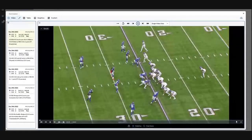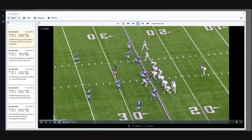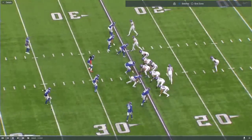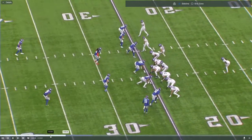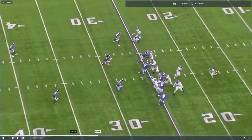And let's start with the first drive for the Giants here, where they actually did a really good job getting off the field. Almost had an interception on this drive, floated just slightly out of bounds. But in the end, it was a 5-play, 23-yard drive for the Vikings that ended in a punt. It starts in a 12 personnel look from the Vikings, where they run a little play action from under center and find Adam Thielen for 6 yards.